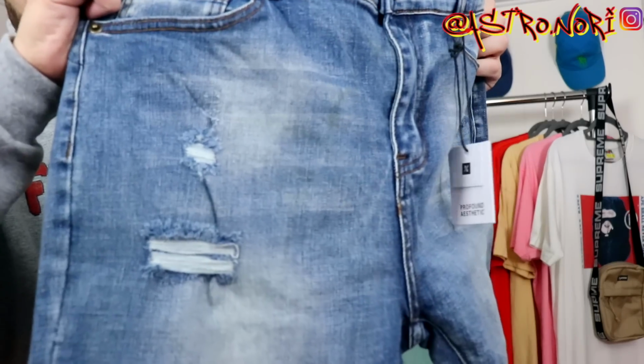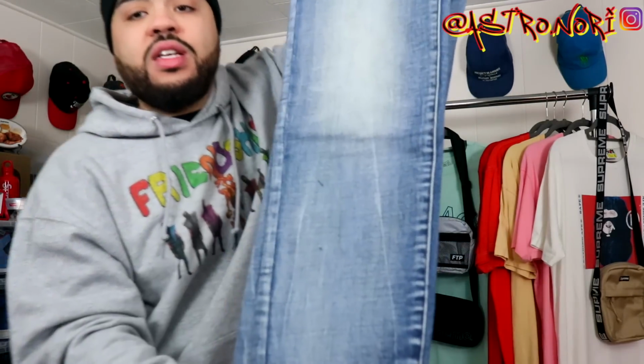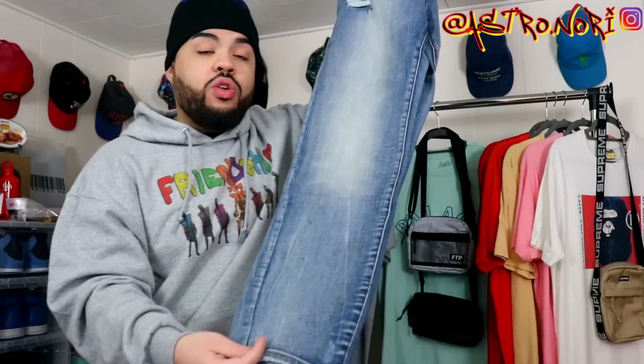It got the light distressing right there. Simple, you feel me? Real simple. They don't got zips at the bottom, which I honestly kind of like for these. I might throw them on and show y'all how they look. These go dummy, bro. I actually really like these.